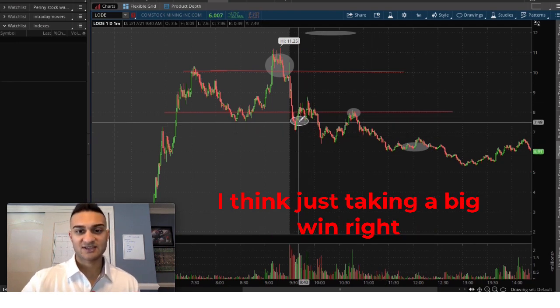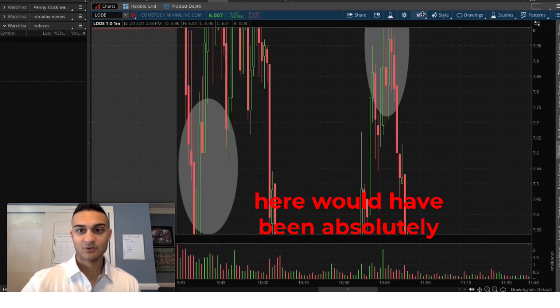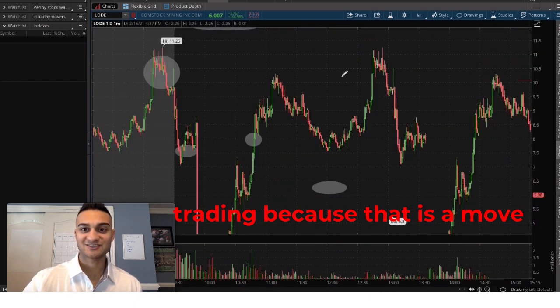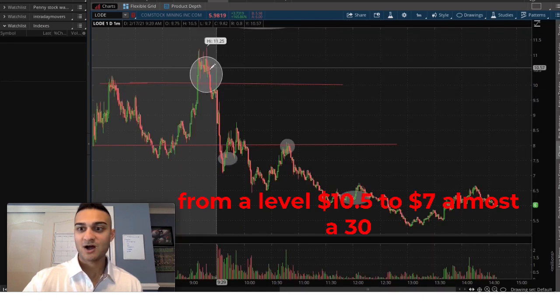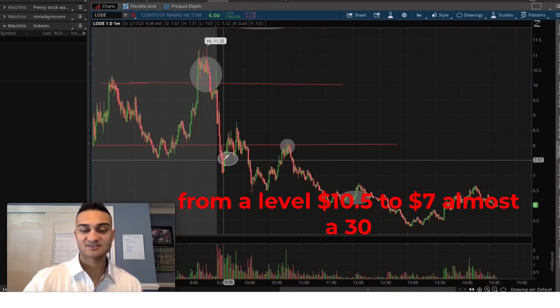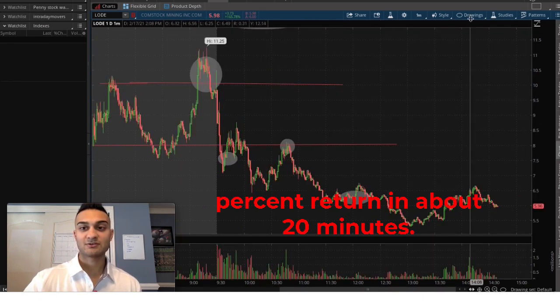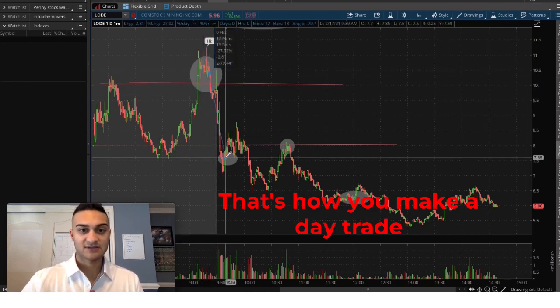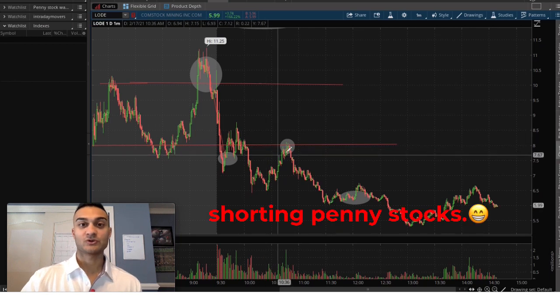However, I think just taking a big win right here would have been absolutely awesome for anyone that was day trading, because that is a move from 10.5 to 7, almost a 30% return in about 20 minutes. That's how you make a day trade shorting penny stocks.